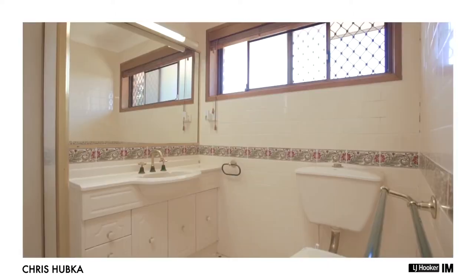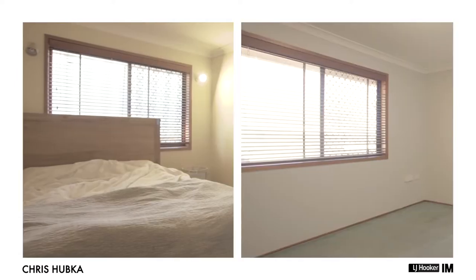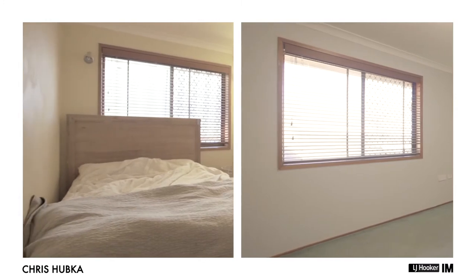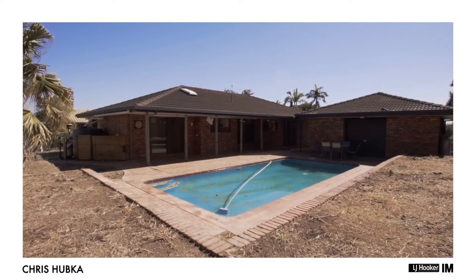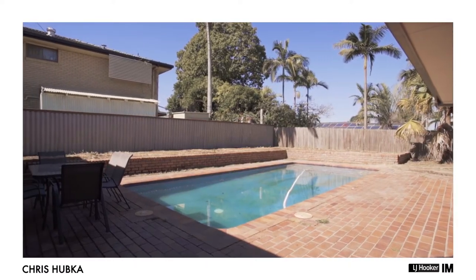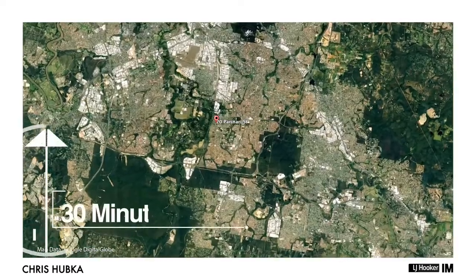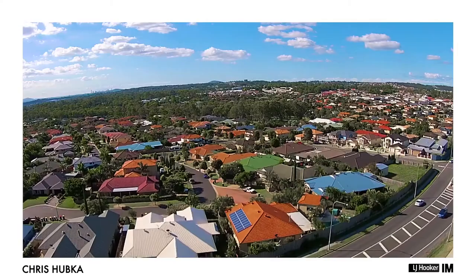Situated in a prime position in Algester on the high side of the street, this three bedroom, two bathroom home really offers everything you would need. It's ready to move straight in with space for the entire family, but it really does offer great potential and a blank canvas to create the home of your dreams.